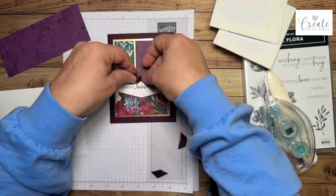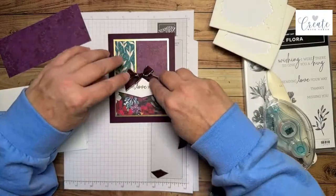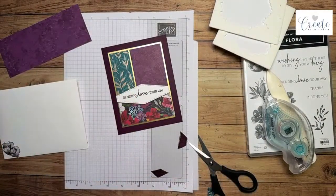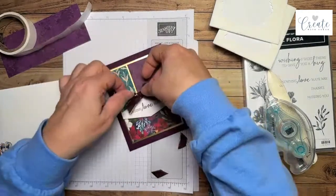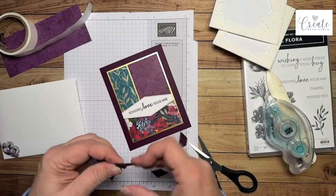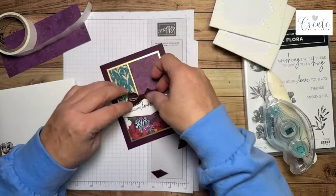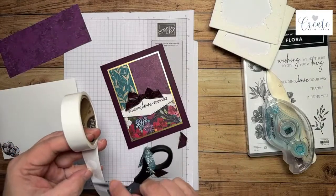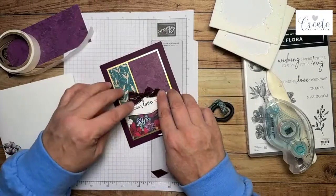Okay, and I'm going to set that up there. That's a little bit better. I think I might have stamped my greeting down a little bit further when I made my sample. Let's see what we can do here. I don't want to cover up the greeting. I think I can make my bow go a little bit more horizontal instead of vertical, just kind of make the tails go that way. There we go. Now, if I want to hold it that way so it doesn't go down, I'll just take another glue dot and pop it underneath here to hold that in place where I want it to be.